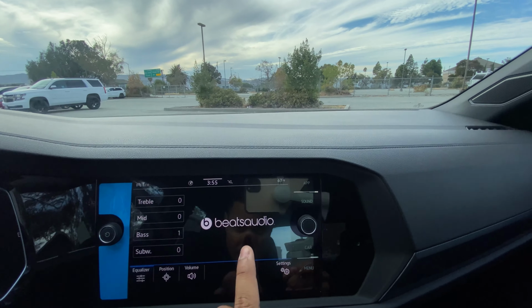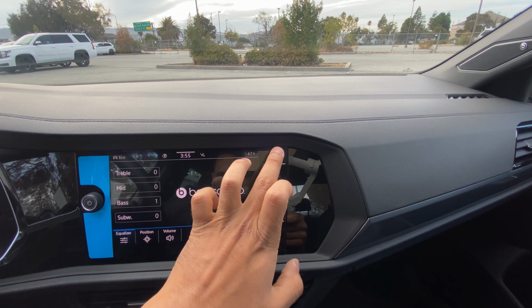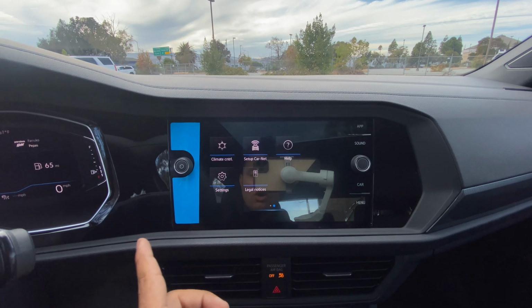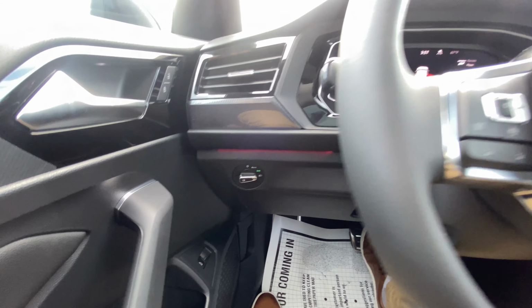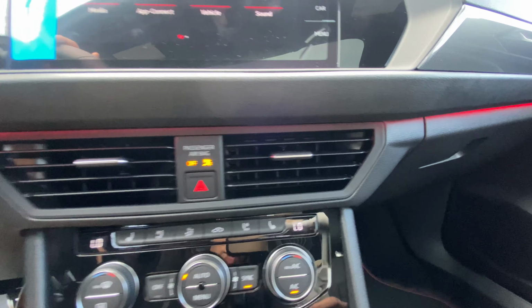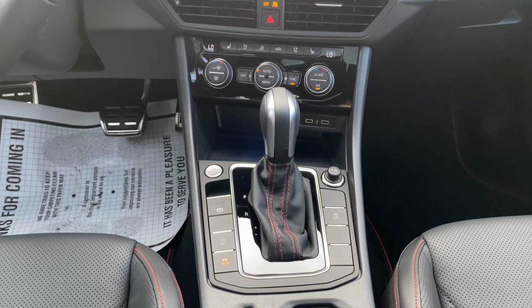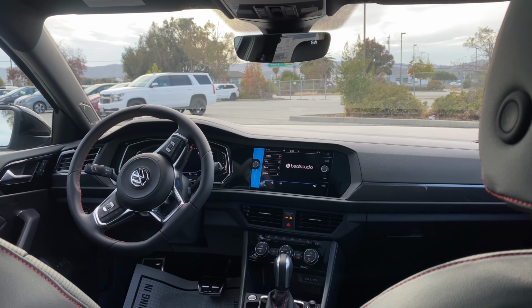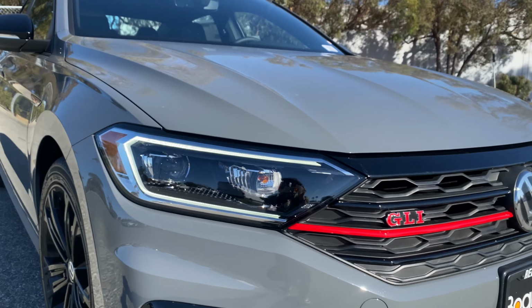And did I mention that this one has the Beats audio? Yes, it has Beats speakers all over this car. The sound system is incredible. I love the screen, and I love the design. I love the car. And it has ambient lighting as well. Depending on what driving mode you are in, the ambient lighting will change color. Yes, it looks absolutely amazing.